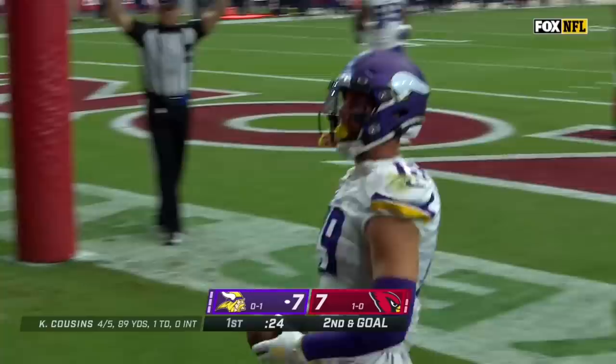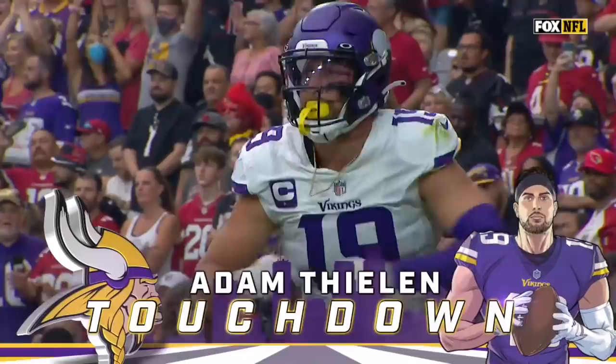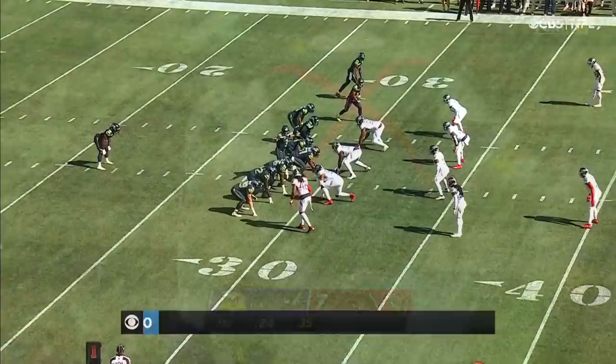Guess who? Thielen. And you said it, partner, in the red zone. This young man is funny. No, the most active head coach in the NFL. That too, well said.